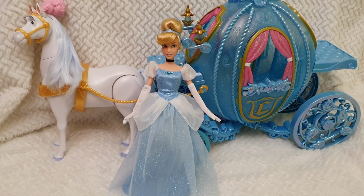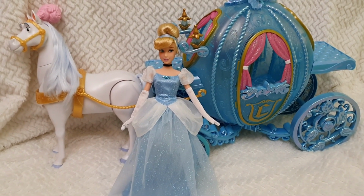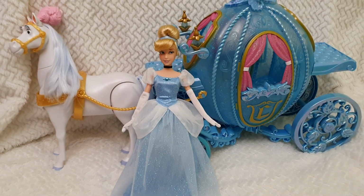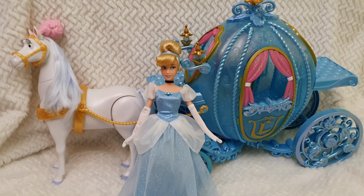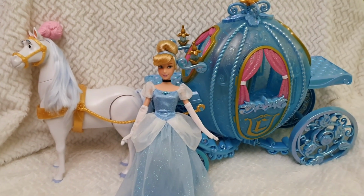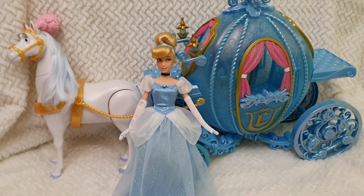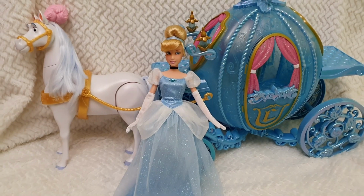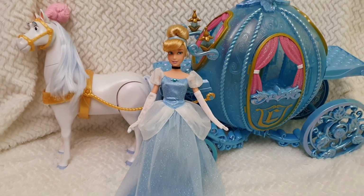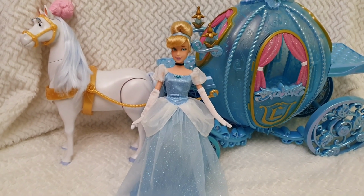Okay, so here we have stunning Cinderella and the royal carriage, or the pumpkin carriage. Wow. Seriously, wow. I am in love with this set. As you can see, the proportion is super nice, and Cinderella is one of the best Cinderella dolls that I have seen in a very long time, definitely coming from the Disney store.